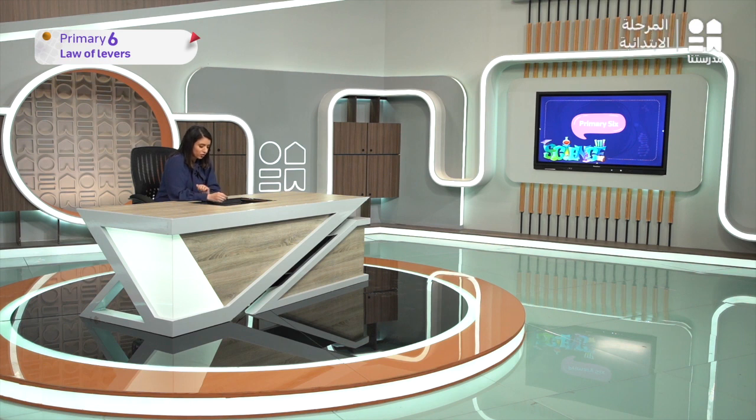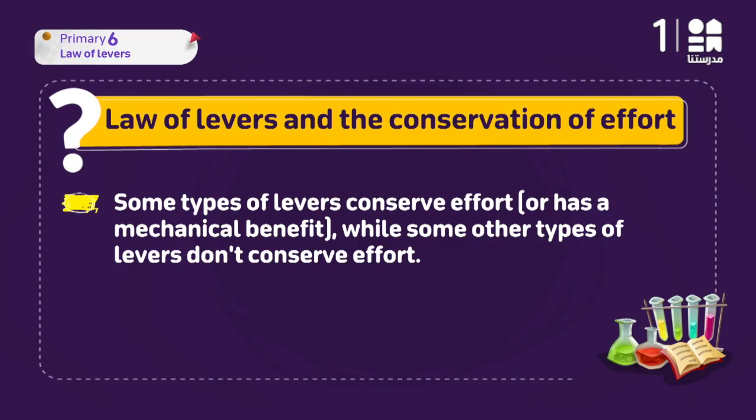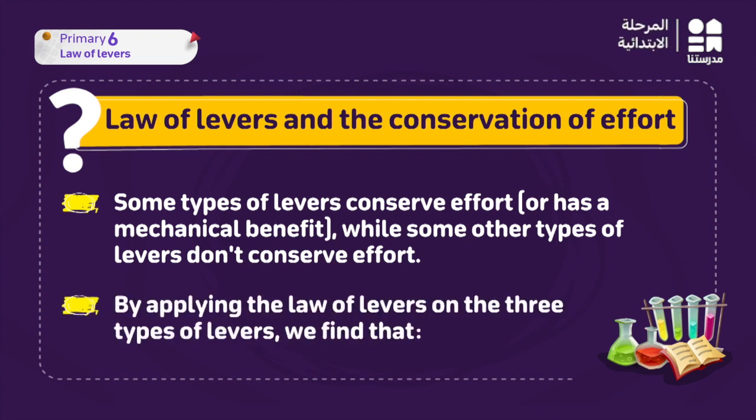إزاي بقدر أوفر طاقة؟ بيقول لك إيه؟ some types of levers conserve effort or has a mechanical benefit. فاكرين لما قلنا إن في levers بتزود الفورس؟ ما بتزود الفورس كده أنت بتوفر effort، you conserve the effort، بتوفر طاقتك. يبقى they have a mechanical benefit while other types they don't. By applying the law of levers إحنا هنعرف الليفر ده هل هو ليه mechanical benefit، بيوفر طاقة، بيوفر conserves your effort ولا ملوش؟ طيب هنتكلم أول حاجة عن الفيرست كلاس ليفر.